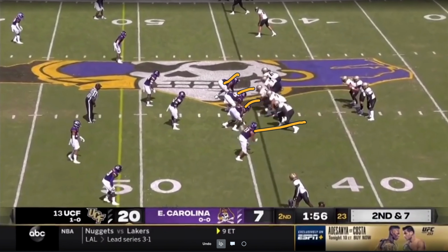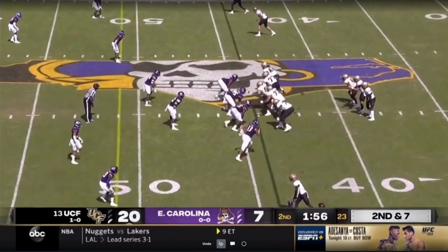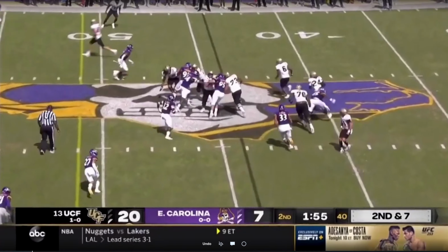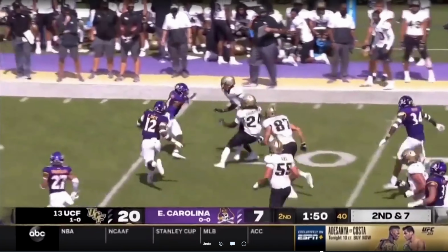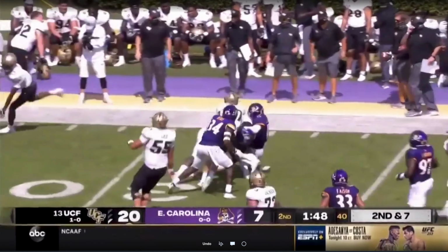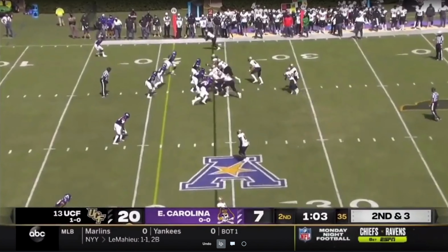with this blitz coming off the edge, but UCF's running outside zone, which is something I think USF likes to run, and then they'll run a lot of stuff horizontally in perimeter-based runs. And you'll see here, they don't move well, I think, on defense. When you stretch them to the perimeter, they seem to struggle.